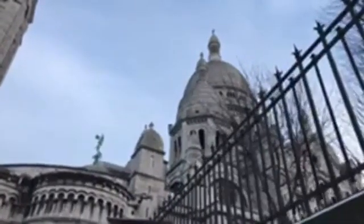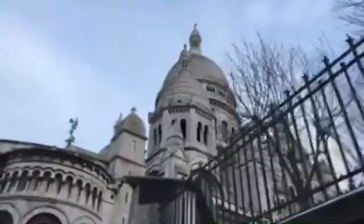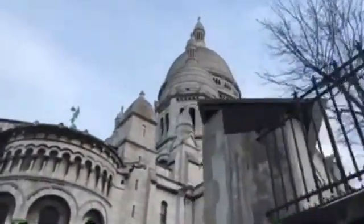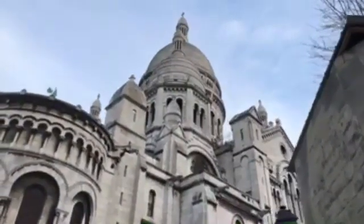Here we are, Sacré-Cœur. I wanted to give you this beautiful view here. Look at that, Sacré-Cœur. Started in the 1870s, a beautiful Byzantine-style basilica. It's actually not really French at all in style, but it's just stunning, and it sits like a sentinel on top of the hill looking down over Paris.